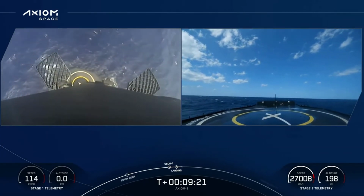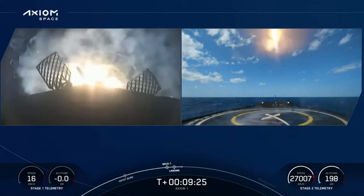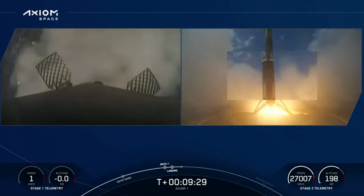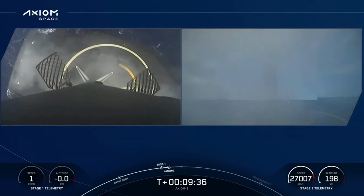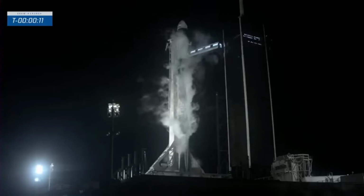SpaceX, Endeavour, we copy, and it's great to be here. Zero G, and we feel fine. Stage 1 landing leg deploy. SpaceX Dragon, launch escape system disarm. As you can see, this Falcon 9 has landed for the fifth time. All the while, great commentary.